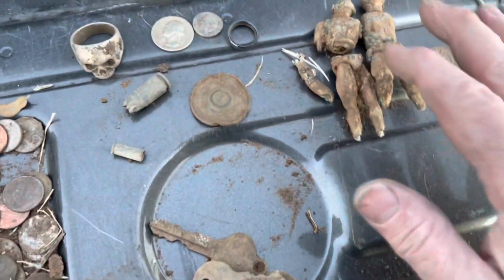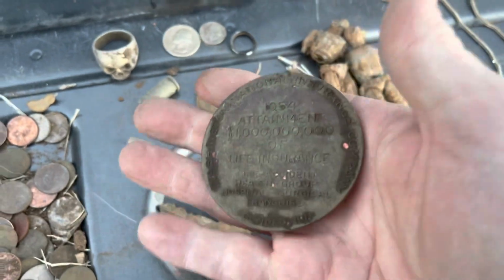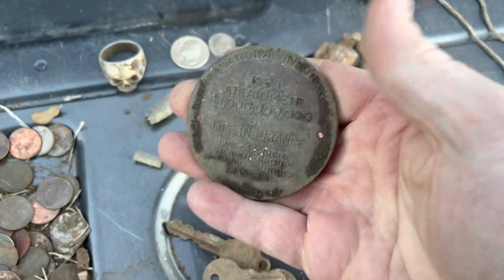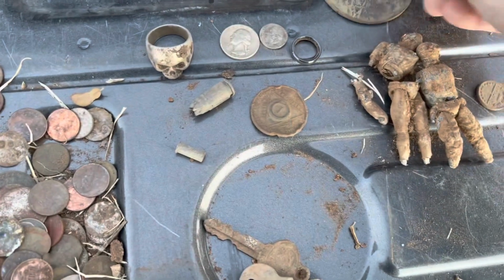I would say the best find of this hunt for this weekend is this. Look at that George Washington right there. Yeah, that thing is huge. And it rang up huge too. So that is pretty sweet. I'll show some close-up pictures of this at the end here and let you guys see that too.